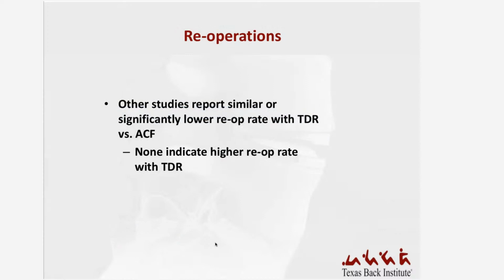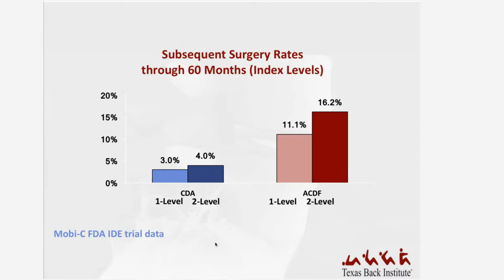And other studies report a similar low reoperation rate with TDR compared to ACDF, but none ever showed a higher rate of reoperation compared to the TDRs. And this is subsequent surgery rates coming from the MOBI-C data. And what they showed was 3 and 4% for the MOBI-C, and for the ACDF, it was upwards of 11 to 16% for the 2-level fusions, that is.